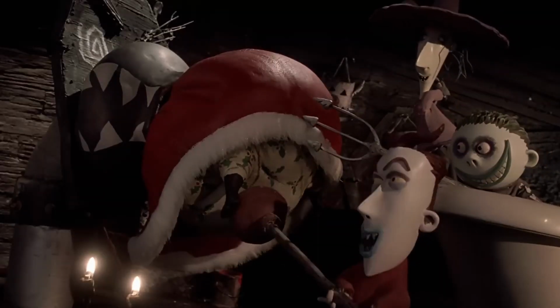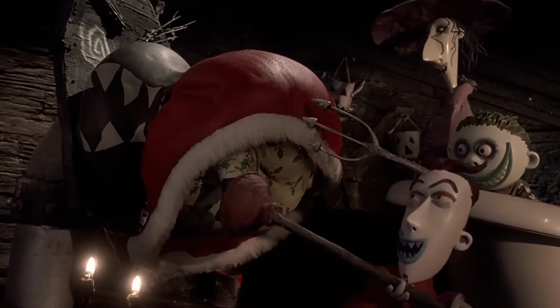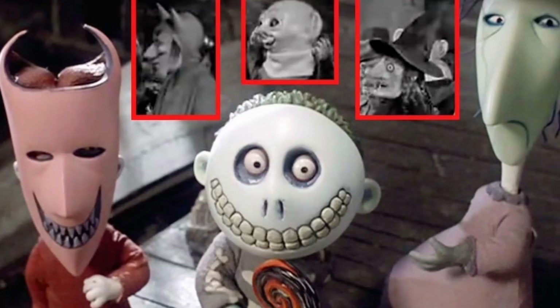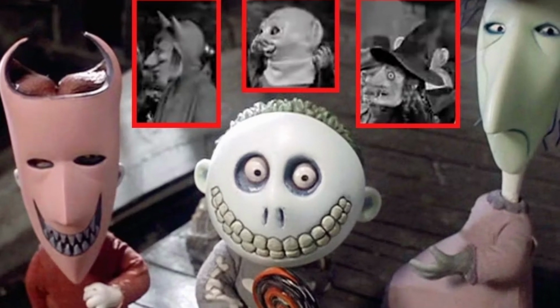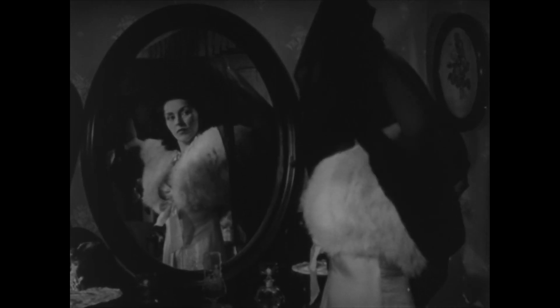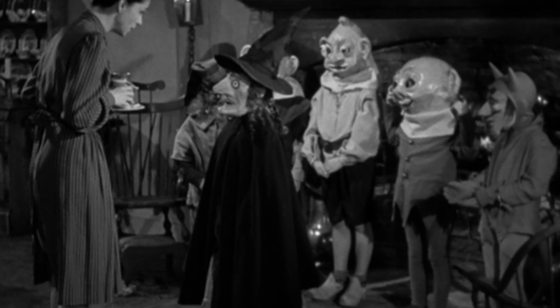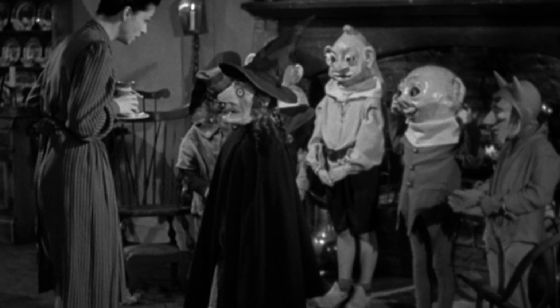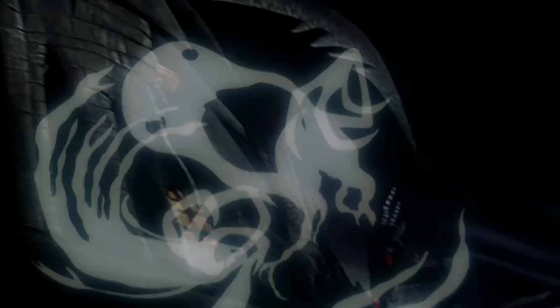So we all know and love the trick-or-treating trio Lock, Shock, and Barrel, but have you ever wondered where their masks actually come from? Well, they bear a haunting resemblance to the masked kids in the movie The Woman Who Came Back from 1945. If you look, both groups of children terrorize an adult, and the masks look exactly similar.